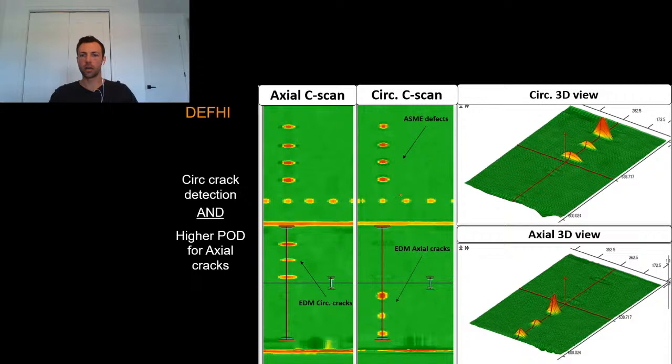On the C scans that you see on the screen, we got on the left, this is going to be the actual C scan. So you can see here that these are the actual cracks that were machined in the tube. They are not seen on the circumferential C-scan, and vice versa for the other one.